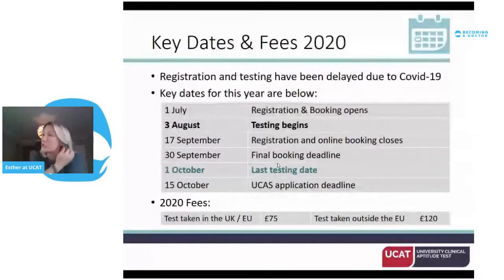So registration opens tomorrow and booking. From tomorrow, you'll be able to go online, create a UCAT web account, and book your test. So you'll be able to see available test slots and get your test booked. We start testing on the 3rd of August. So that's only a month later than a standard year. The test cycle is slightly shorter this year. It runs from the 3rd of August to the 1st of October. You can sit your test at any date in between there.